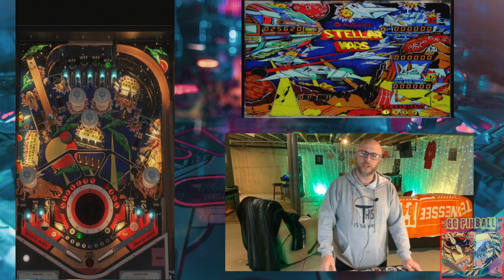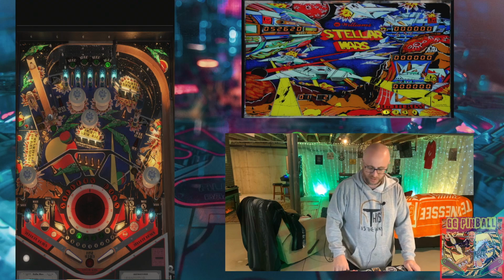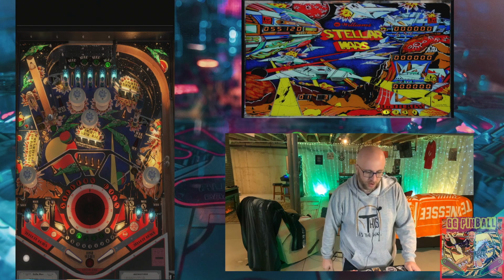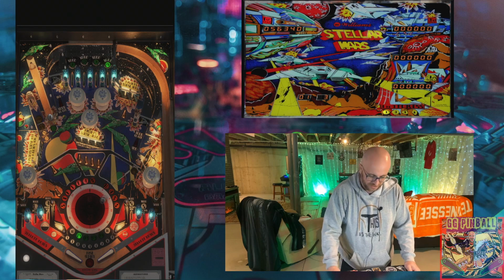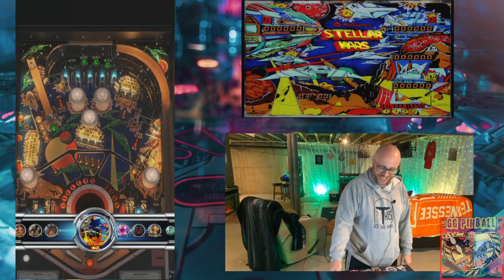I also have a different cabinet than some. I've got only a 32-inch playfield. I know standard is usually like 40. Some people are actually coming out with these 50-inchers. Wow, could I drain any quicker? Let's see. That was crazy. Nope. That was not a good one for me.